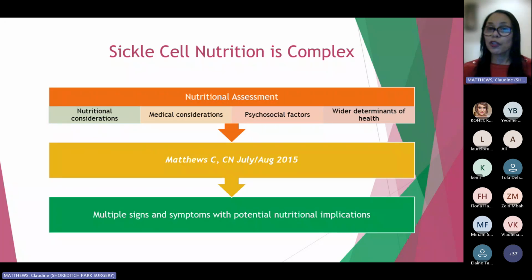But there's also psychosocial factors. And we know that with sickle cell patients, they can experience depression, anxiety, worry, stress, and all of that can have an impact on your food choices, your health behaviors, etc. So we do need to factor that in as well. But also the wider determinants of health, so socioeconomic factors, your education levels, your employment, your income, etc., etc. And all these things, as I said, cumulatively play a role in adding to the complexity of sickle cell nutrition.